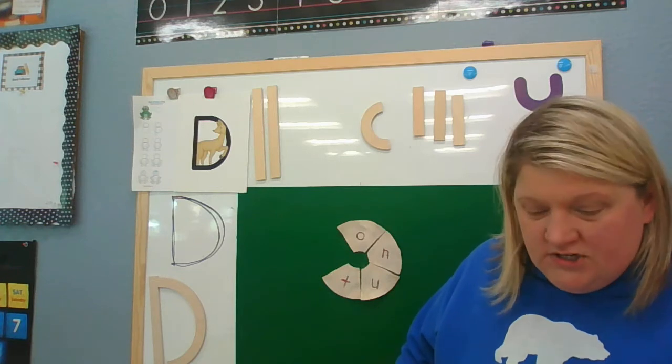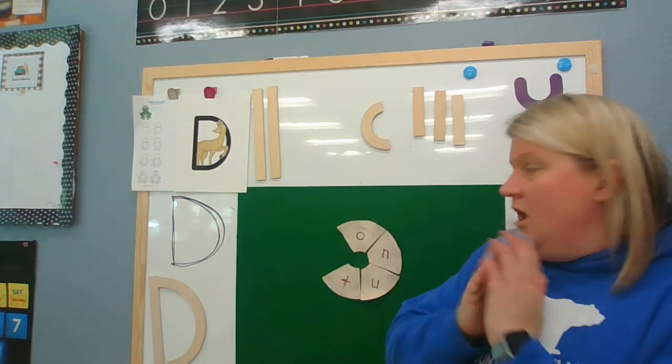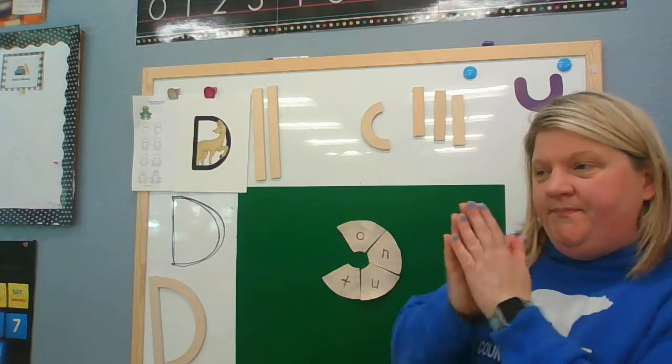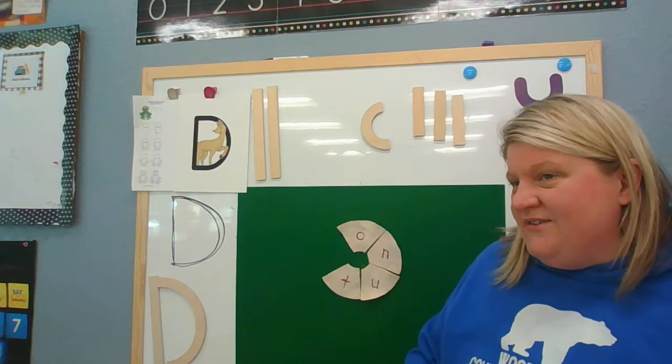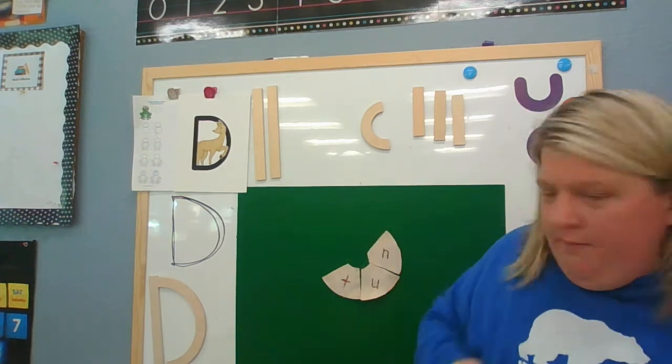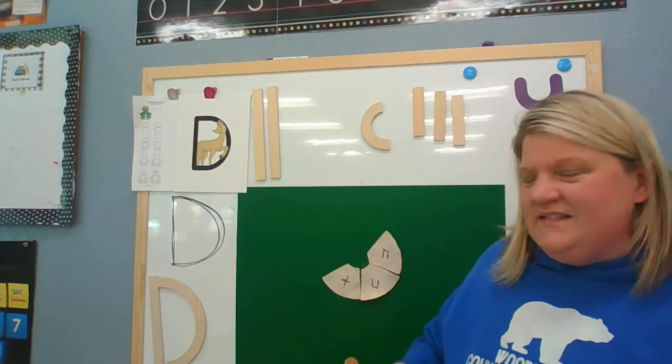I know a treat that has a hole, as you can plainly see. O-N-U-T, O-N-U-T, O-N-U-T. Now save a bite for me. Chomp! I took the O away. Let's do it again.